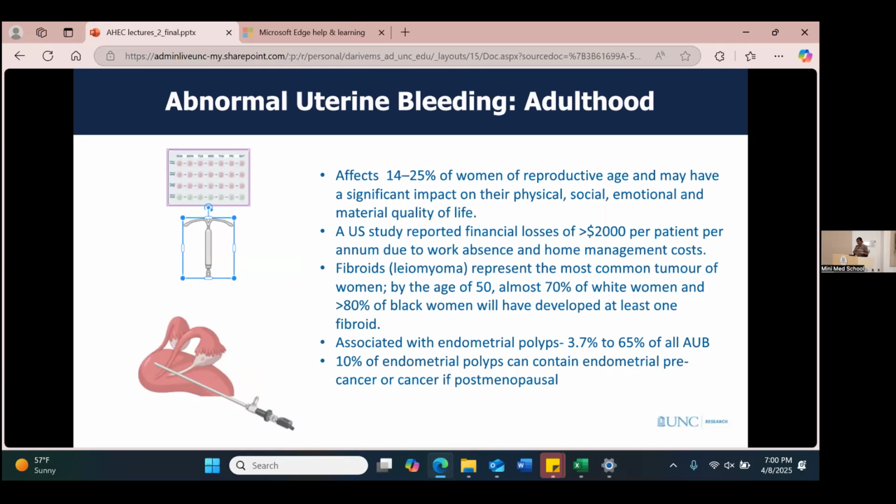Fibroids are actually very common. It's a benign tumor. It's a growth of your smooth muscle tumor in your uterus. It can grow 3 different places: in the uterus, in the wall, or outside the uterus. And about 70% of Caucasian identifying women develop fibroids, and greater than 80% of Black women develop fibroids over their lifetime. Another big cause is endometrial polyps. So that's pretty common as well. Just so you know, if you're postmenopausal with a polyp, there's a 10% risk of having endometrial cancer in that polyp. So that's why if you go to the doctor and you have a polyp on your ultrasound, they recommend removing it because we don't want you to develop cancer in the future.